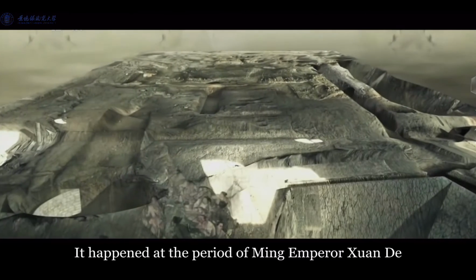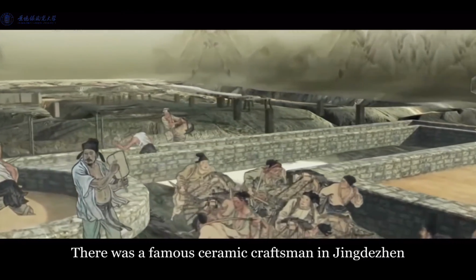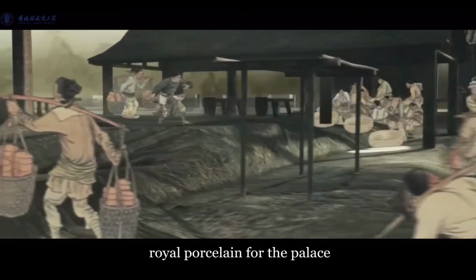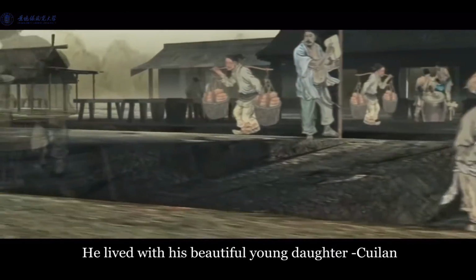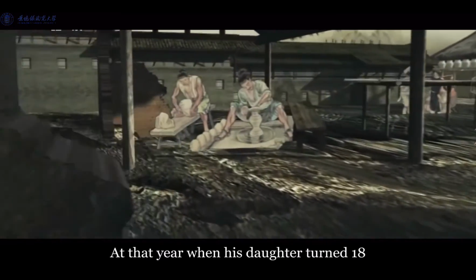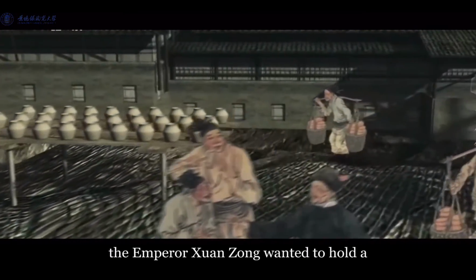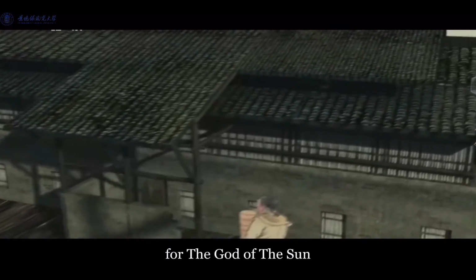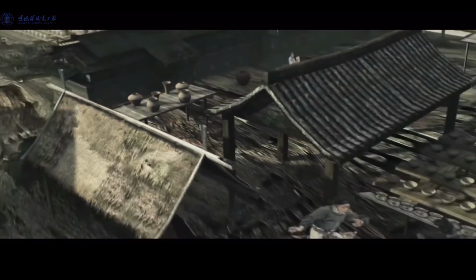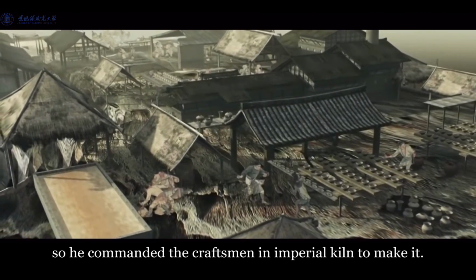It happened in the period of Ming Emperor Xuande. There was a famous ceramic craftsman in Jingdezhen named Tao Chen who specifically made royal porcelain for the palace. He lived with his beautiful young daughter, Cui Lan. That year, when his daughter turned 18, the Emperor Xuanzong wanted to hold a memorial ceremony for the god of the sun by using a set of bright red ceramics. So he commanded the craftsmen in the imperial kiln to make it.